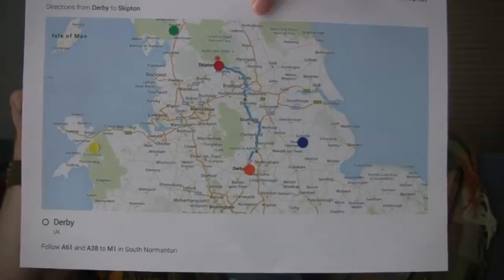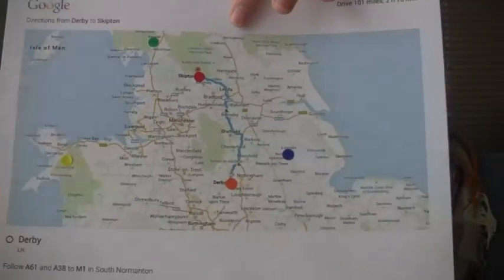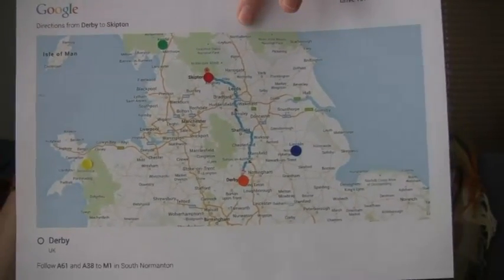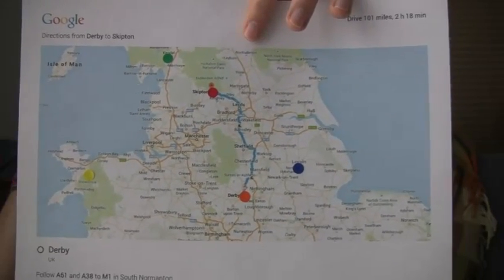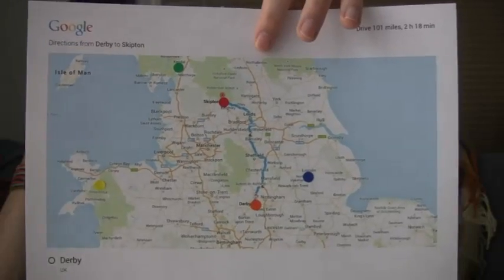But I've stuck it on there because you can see pretty much all of this is what's called Lincolnshire. It is huge, and it is one big flat cabbage field. It's a bit more interesting these days, but I grew up there and I found it dull, and I never want to go back. But I thought I'd show you guys where I was from, so you can see I haven't moved that far away.